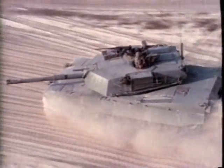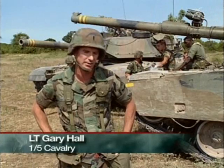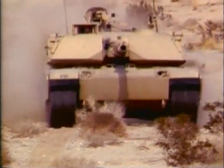The increased speed causes you to be able to do a lot more things than you normally could with the slower M60 series. And plus it opens up some terrain to you that you can use as high-speed avenues of approach, which you didn't have before.